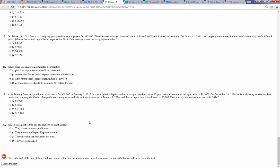29, Able Towing Company purchased a tow truck for $60,000 on January 1st, 2012. It was originally depreciated on a straight line basis over 10 years with an estimated salvage value of $12,000. On December 31st, before adjusting entries had been made, the company decided to change the remaining estimated life to 4 more years as of January 1st, 2014. The salvage value was adjusted to $2,000. How much is the depreciation expense for 2014?